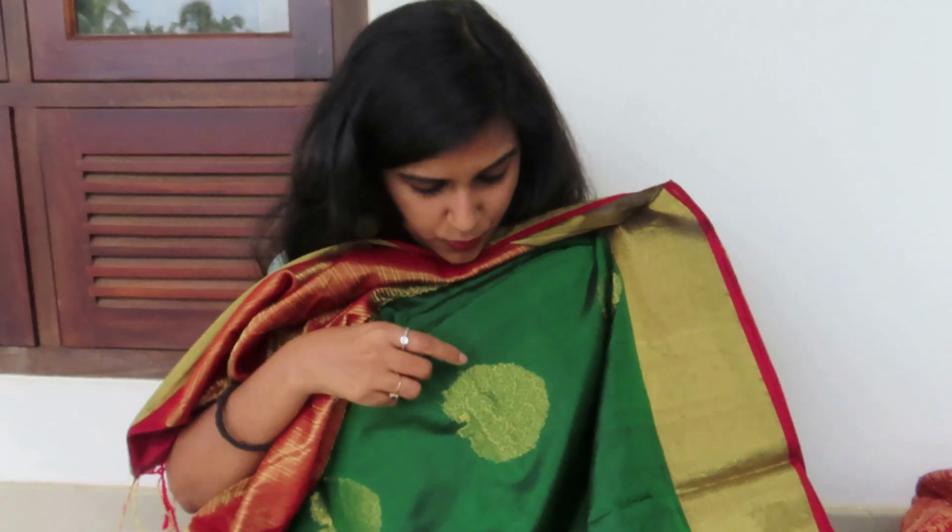Now this is the pallu. The pallu has nothing to do with the work that is over here. The work here is actually a tree. I don't know what tree this is, but yeah, it's a beautiful tree. And of course, the gold is very subtle. Now that's one thing I really like about soft silk sarees. The tint of gold in it, it's evident.